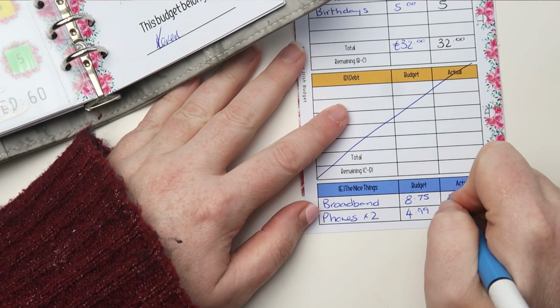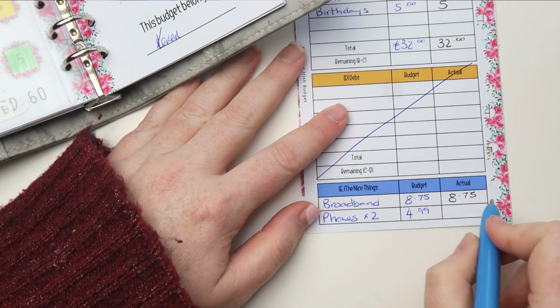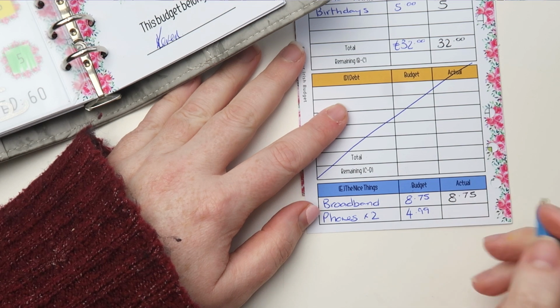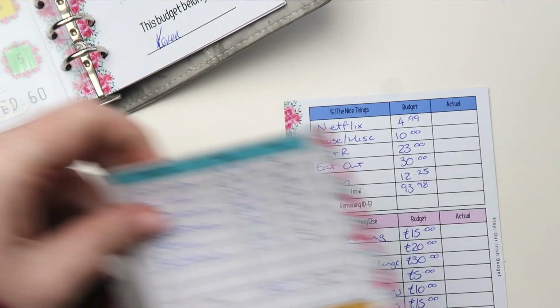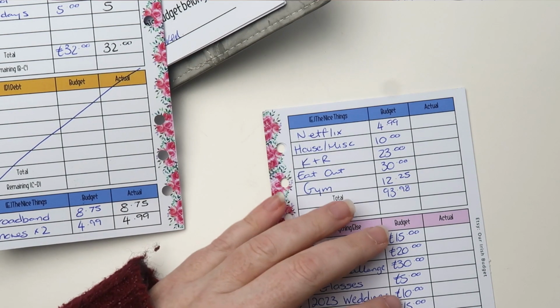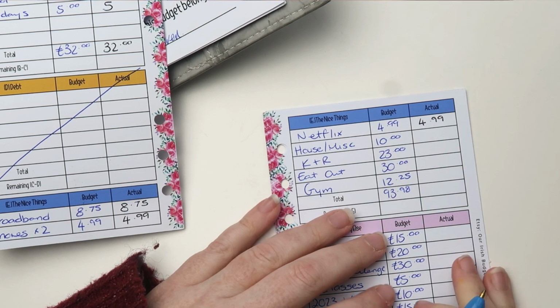So our broadband for our house, again we split that over 4 pay periods. I don't know why, I just started doing that years ago and I continued. Our phones are $4.99, that's for mine and Robert's phone. Then we have Netflix. Netflix is a bill that we split over 2 pay periods, $4.99 for that.